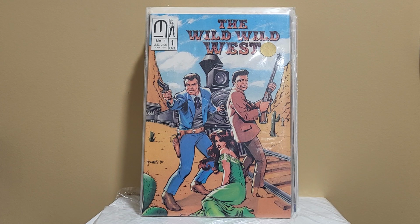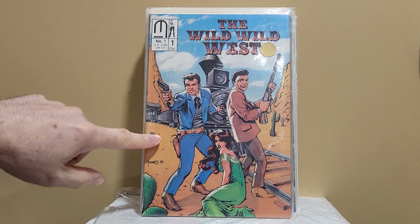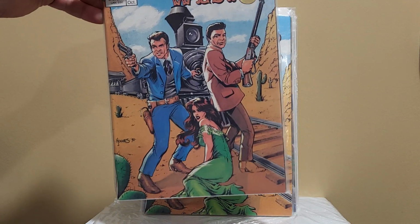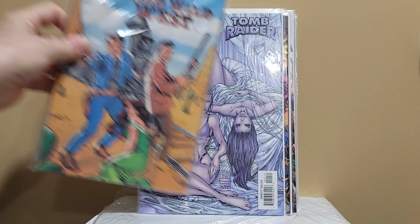And as usual, I'm going to start off with my doubles. These are all for sale and or trade if anyone's interested. Found the complete set of the Wild Wild West 1 through 4. This is Adam Hughes right here. This is a harder to find Adam Hughes cover. Like I said, it's the complete set 1 through 4, and I found 2 sets of that.